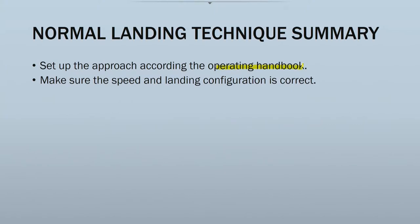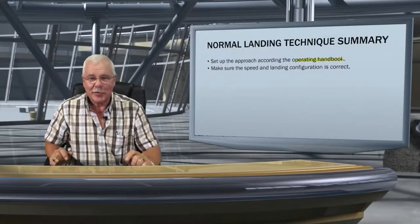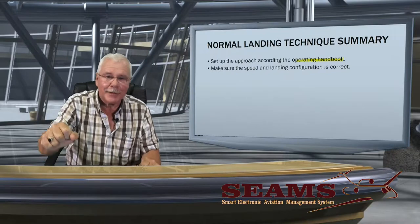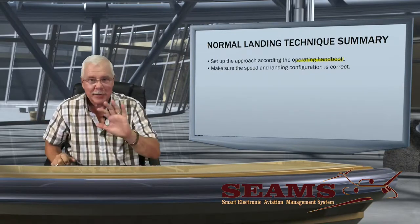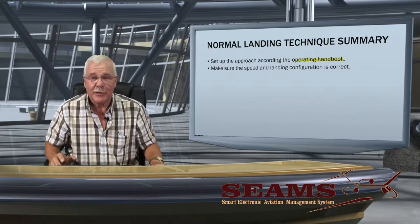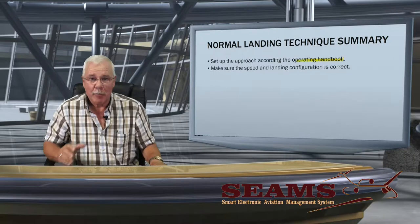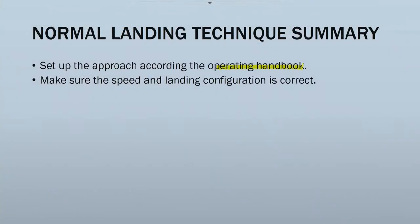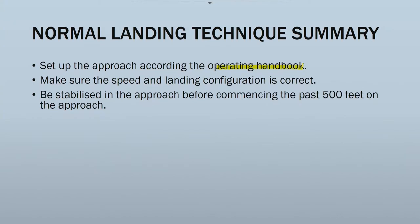Make sure that the speed in landing configuration is correct and set yourself up. Once you sit in the back of an aircraft as a passenger and you hear the engines go up and down, up and down, you know the pilot there is fighting himself. It's not stable. You must really try and get things stable. Constant power setting, nose attitude, one point, and now fix up everything with the power. Be stabilized in the approach before commencing. When you go past 500 feet on the final, according to ICAO, that is where you need to be in the final landing configuration, with full flap, ready to land.